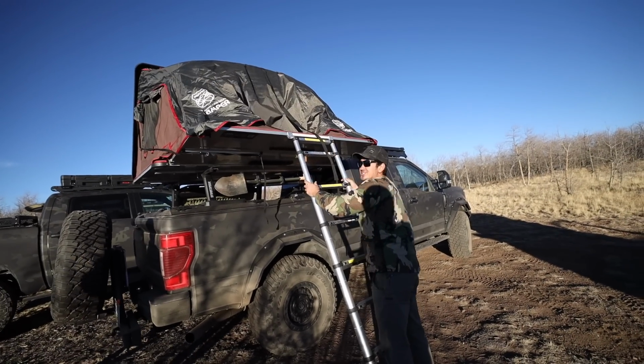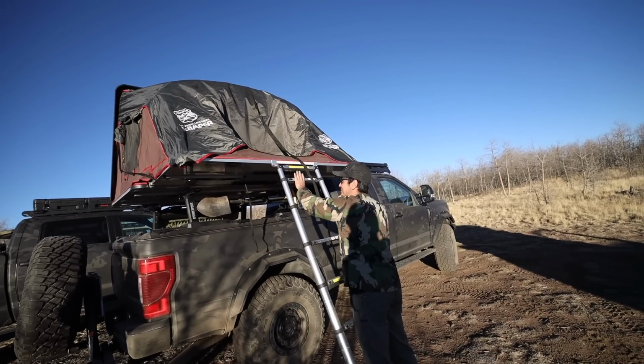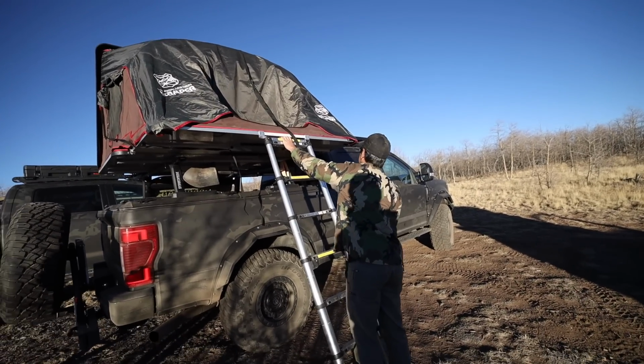Oh my gosh. We could all sleep in here, literally. We could, it'd be warmer. We should. And why am I in a ground tent then?